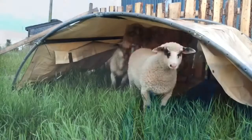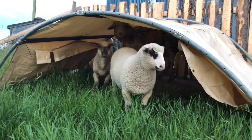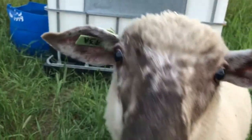Well, it looks like the sheep love their new shelter, so that's awesome. Really happy. You do love it, don't you, Richmond?